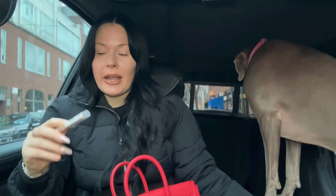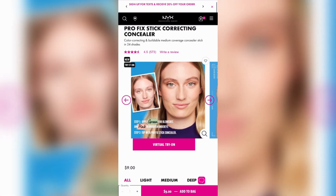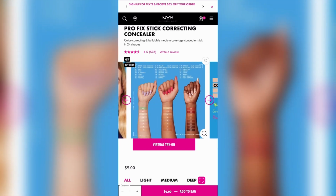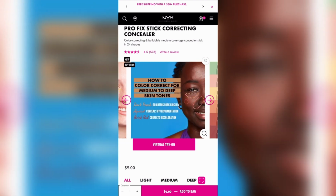For example, I'll show you right now. This is a new product from NYX. Now, of course, it's new to me. They had the whole display like it's new, but sometimes things are just remarketed, I guess, and they have actually been out. So I'm not sure. Let me know down below. So what it is, is the NYX Pro Fix Stick.